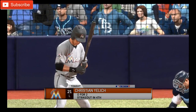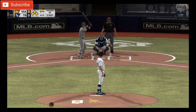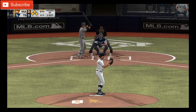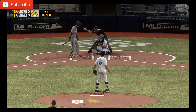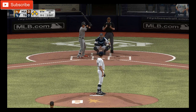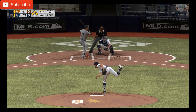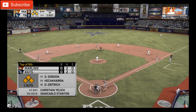Center fielder. In is Christian Yelich. 0 for 2 on his line thus far. He's set. Here it comes. A dangerous changeup left high, but called for a strike. Bases are loaded with only 1 out. And a fastball way off target here, and it's even at 1.